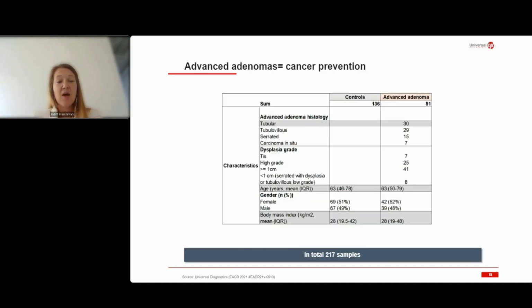But going further, earlier than just cancer detection, we have made our study also on advanced adenomas. That's where we are talking about cancer prevention rather than early detection, because detecting an adenoma means that you can remove it and you can prevent cancer from even manifesting. So we are talking about even smaller percentages of tumor-derived DNA, so even more need for accurate and analytically sensitive methodology.